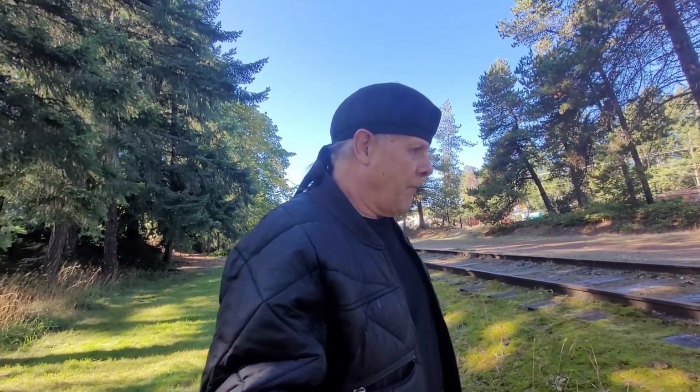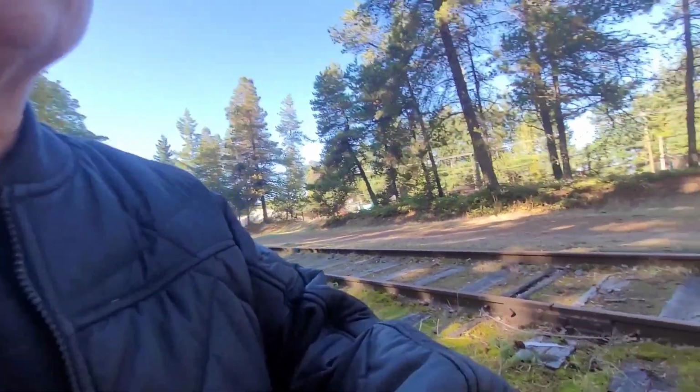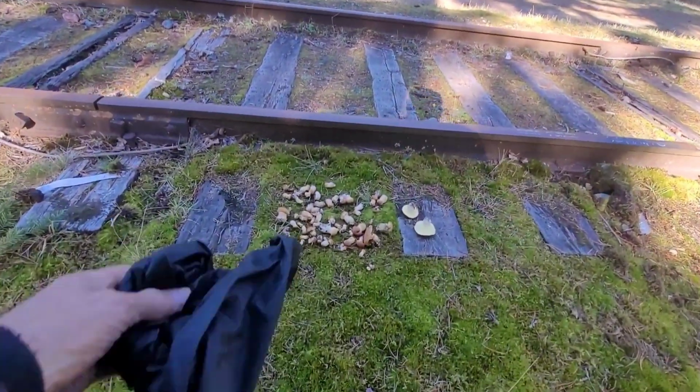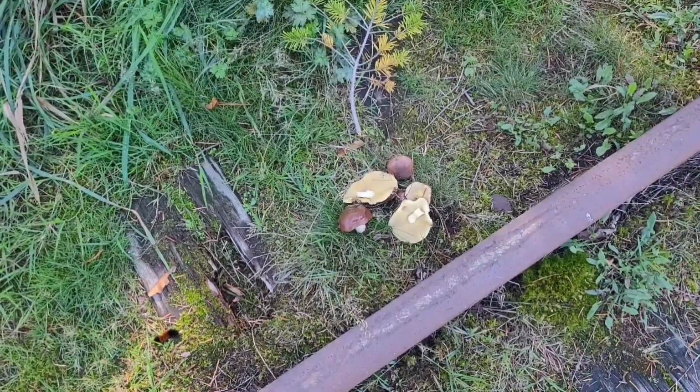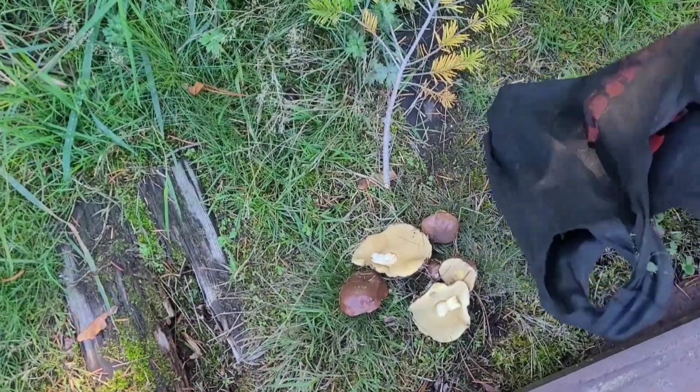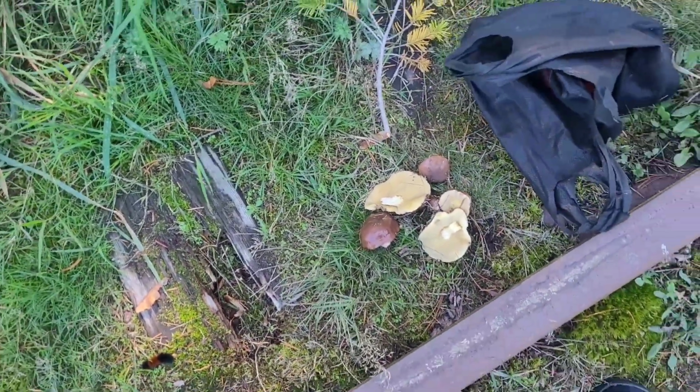Well, we went back and got a bag at the truck, but I tell you, this is one heck of a find. Just out walking your dogs along a railway track and finding a huge flush of mushrooms. This is excellent. I'm gonna have a really good look around before I leave, see if there's anything I missed. But yeah, that's pretty cool for just strolling around with your dog. So right now we're gonna bag those and move on. And I'm gonna pick up this little pile that I left behind before, throw them in the bag as well, and grab those.